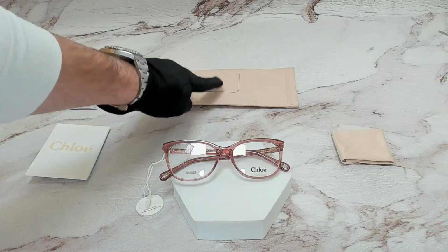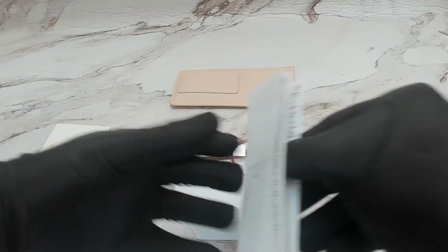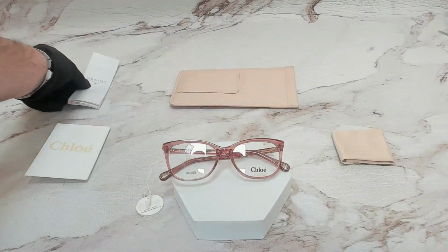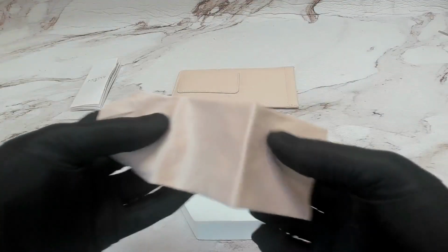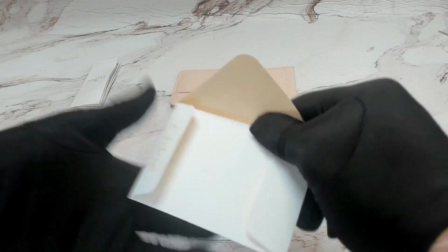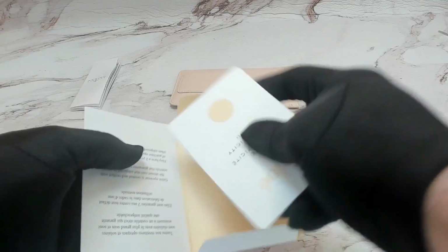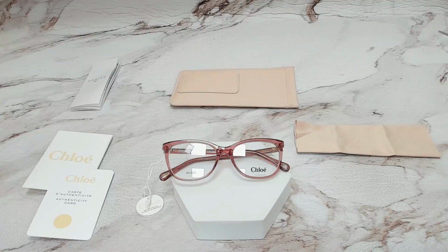The glasses also come with a Chloe pouch, a manufacturer booklet, a pink Chloe cleaning cloth, a Chloe envelope, which holds a Chloe authenticity card.